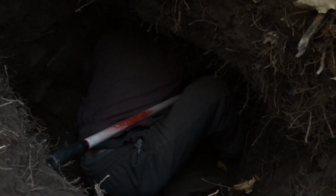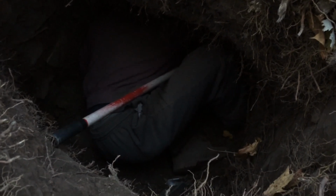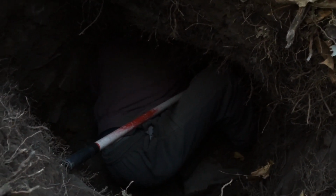Guys, Corey says he's got a square in the hole. I'm gonna come lean down here with him. Try to record it the best I can. Can't see nothing in there. I forgot the headlamp because my Jeep broke down. It's sitting up the road with the headlamp in it. I guess go ahead and pull it. I can't see you under there.